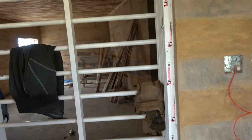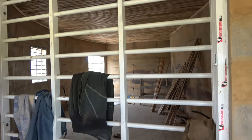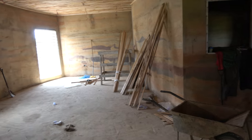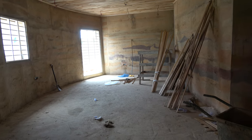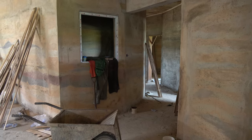No paint. Right now the workers are not working today, so this house is actually closed, but showing you just a view on the inside. Nice and neat, and look at the ceiling.